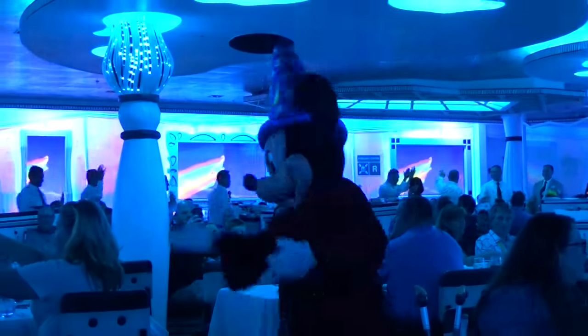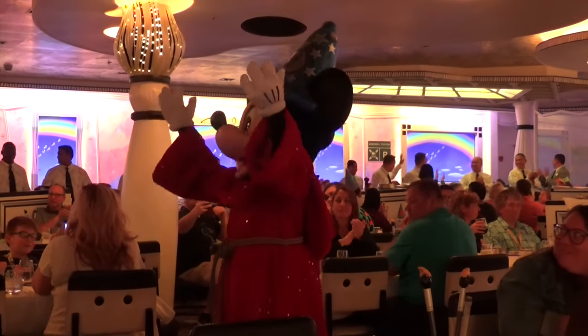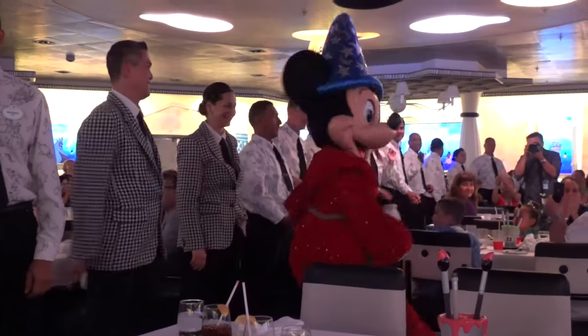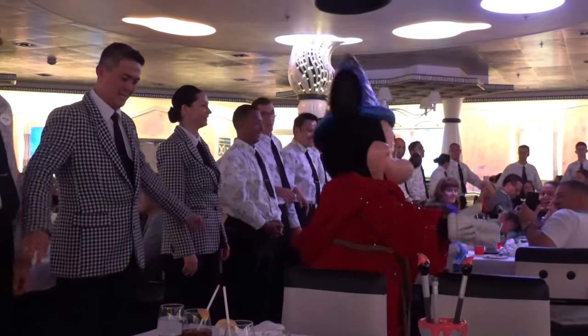It is an absolutely wonderful moment. The montage of clips is great, and then Mickey coming out really puts the cherry on top. If you're a Disney fan, you are going to absolutely love this part of Animator's Palette. Also, man, we got a great table. Mickey was right there, right next to us. Check that out. Anyway, you can't miss this on the Disney Wonder cruise ship.